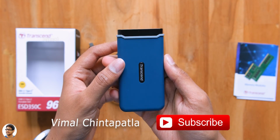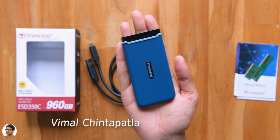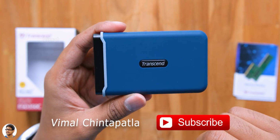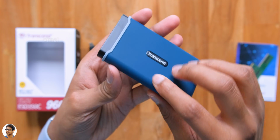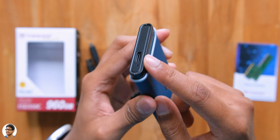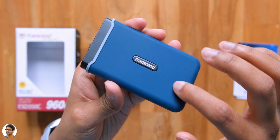First impressions, it looks nice, super compact, portable and feels very lightweight in the hand. The drive weighs only around like 87 grams. You've got the Transcend logo at the center and as you can see the entire drive is covered in a navy blue silicone rubber casing that acts like a shock absorbing material and protects your drive. Plus it also makes it look classy. The actual drive is covered in an aluminum alloy housing that acts as a heatsink and keeps it running cool.